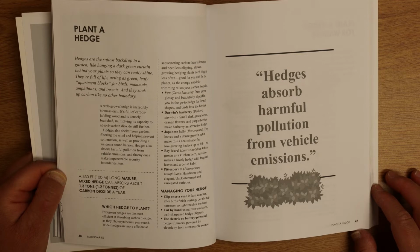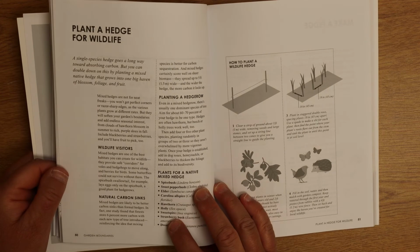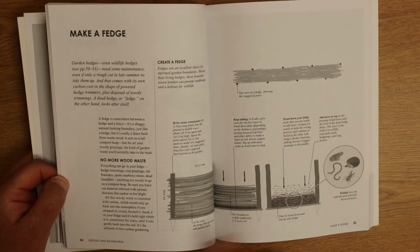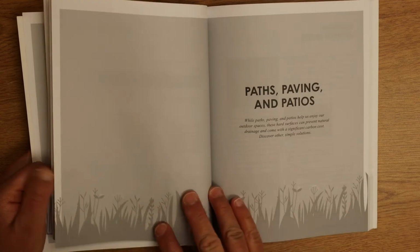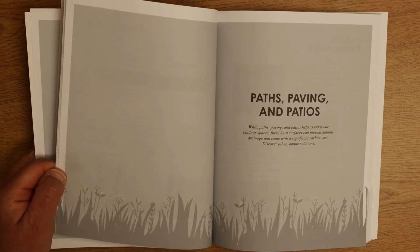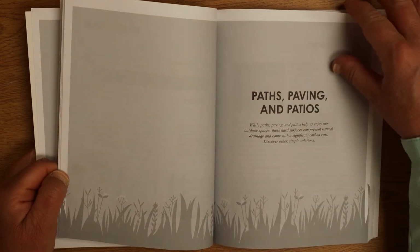Then when you need to trim your hedges, you could make a fedge with your woody clippings. It makes a great border, and also wildlife love it. And this is how you do it. She then talks quite a bit about paths, paving, and patio stones. I enjoyed this section very much.